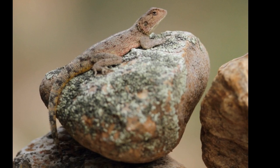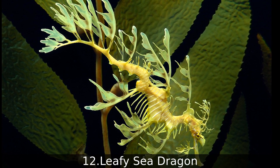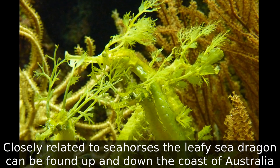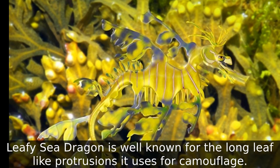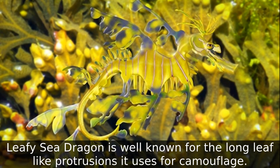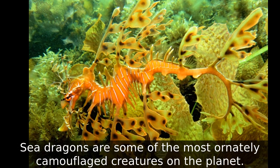Twelve. Leafy Sea Dragon. Closely related to seahorses, the leafy sea dragon can be found up and down the coast of Australia. The leafy sea dragon is well known for the long leaf-like protrusions it uses for camouflage. Sea dragons are some of the most ornately camouflaged creatures on the planet.